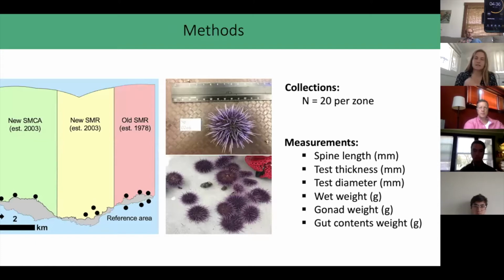And so to test this hypothesis, we collected 20 urchins from 5 zones around Anacapa, from the Conservation Area, from the New Reserve, from the Old Reserve, and then from 2 sites within that fished area, from a barren site and from a kelp site. And then we took a bunch of body measurements.